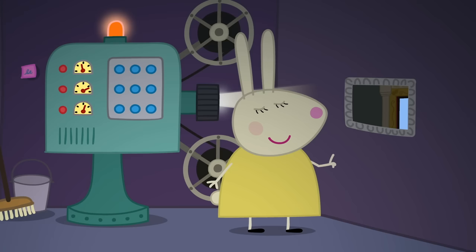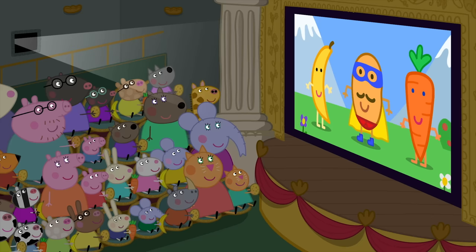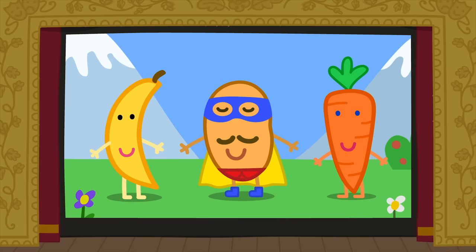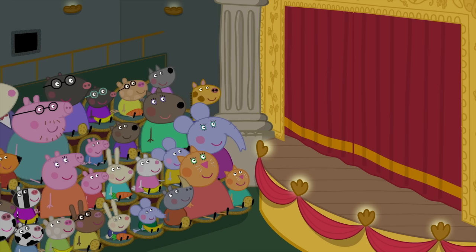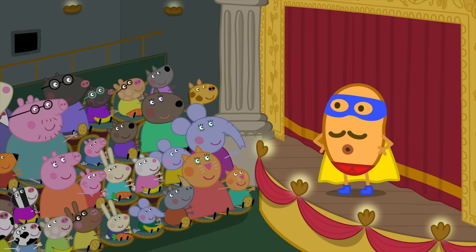Here comes the song bit. Oh. Fruit and vegetables keep us alive. Always remember to eat your 5. Ladies and gentlemen, boys and girls, welcome to the stage, Super Potato! By the power of vegetables, I am actually here!